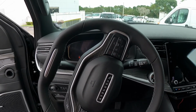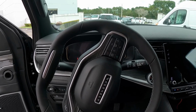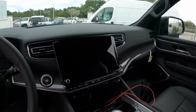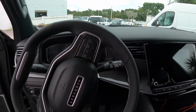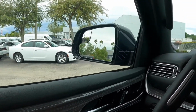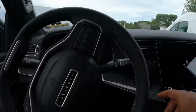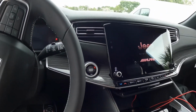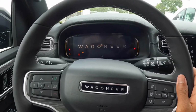Sitting inside the interior of the Jeep Wagoneer, as you guys can see, this interior is super upscale. Jeep did a fantastic job here on the new Wagoneer's interior. It looks very modern. Reaching over here to shut the door of the Wagoneer, the door sounds pretty solid. To start up the Wagoneer, just put your foot on the brake and press the start button right here on the dash. And my model, of course, does have that V8 underneath the hood.